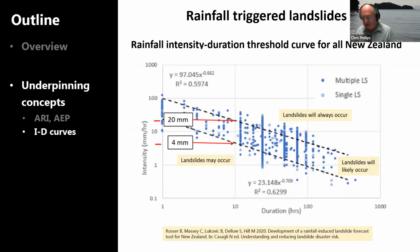Now, this figure was constructed from a database of over 1,000 landslide triggering rainfall events that occurred in New Zealand from 1875 to 2019 and covered data from all of New Zealand. Now, if we take a 10-hour duration storm, that's arrowed on the slide there, if we have rainfall intensities of more than about 4 millimeters per hour, landslides will likely occur because it puts us in that band above the bottom dotted line. But a 10-hour duration storm with intensities greater than 20 millimeters an hour is always going to trigger landslides.